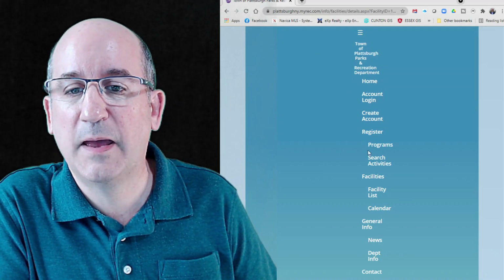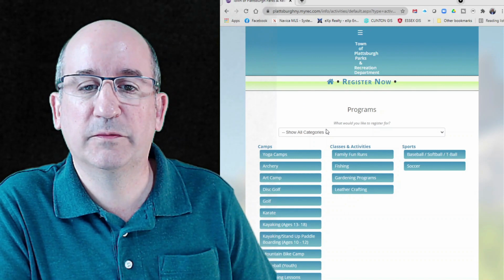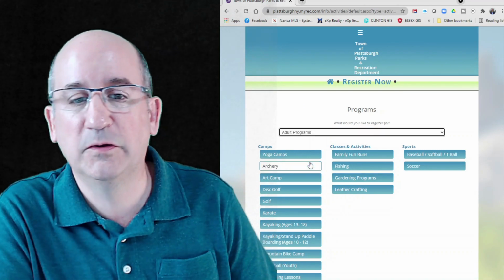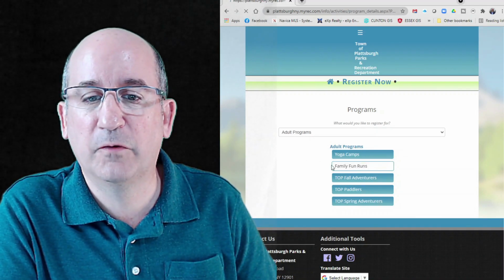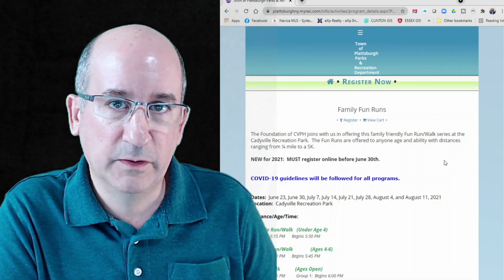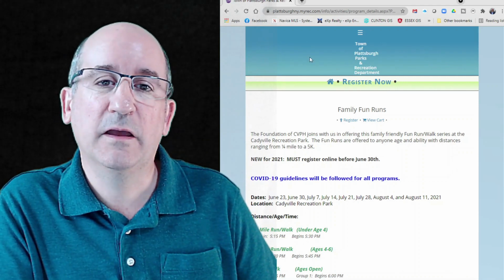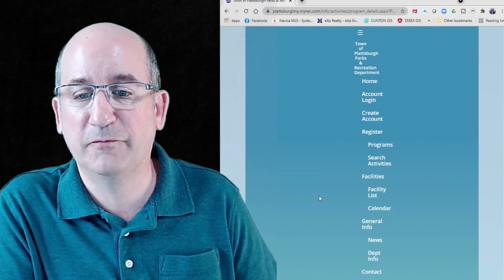Anyway, let's look at programs. There are camps, classes and activities, sports, adult programs, and senior citizen programs. As an example, there are family fun runs. This is something they've done at the park in Cadyville for several years. Last year obviously was pretty severely limited. So you definitely want to check out their website because there's a lot of information here.